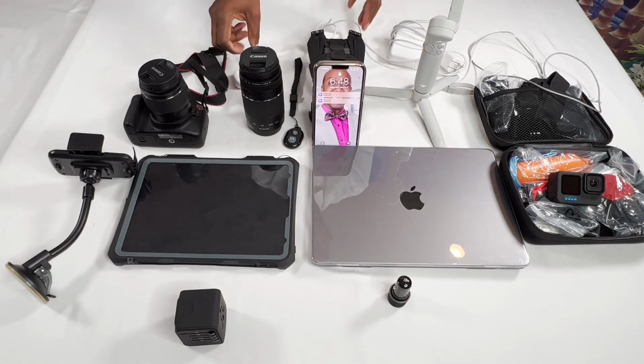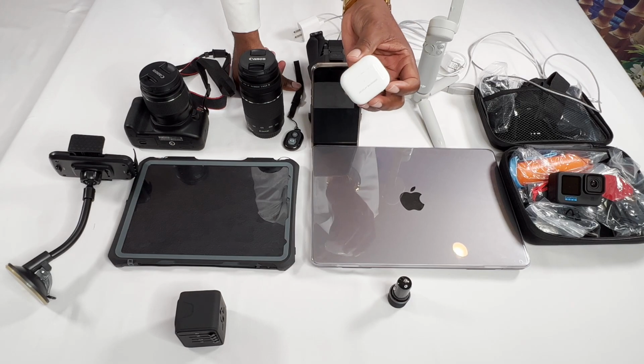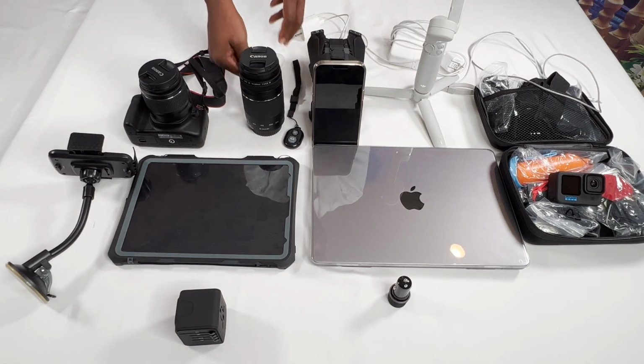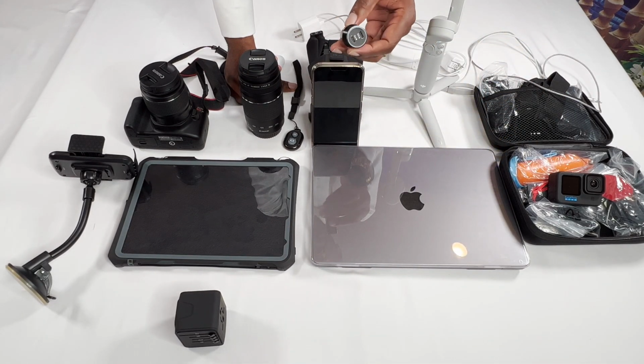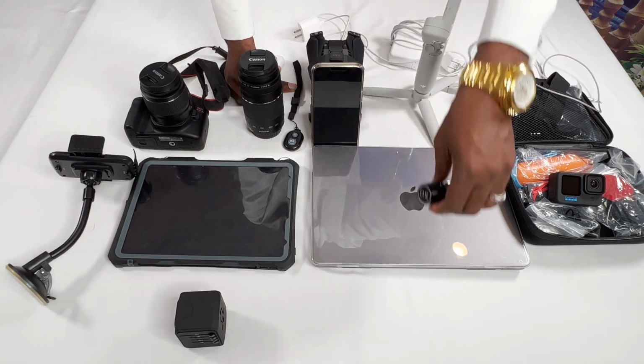Okay, and you gotta make sure you have your earbuds. Check that out. Personalized. Alright, and then you're gonna need to be able to charge your phone while you're in the car. So we have a car charger. Alright, the cigarette lighter car charger, so that we can charge the phone while we're in the car.